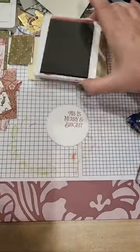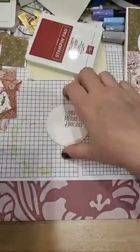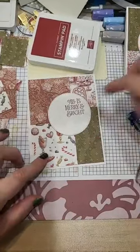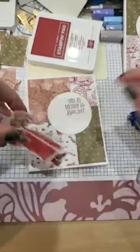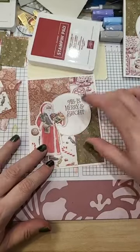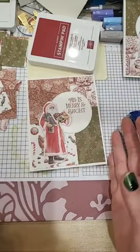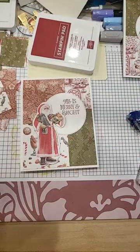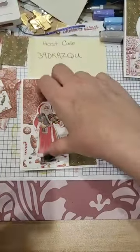All is merry and bright, because what I think I'm going to do on this one, because the green is over here, I didn't want to put a green Santa there. I will put my red Santa over here, right? Yeah, that looks better. And so I just got him out of paper. And your card's almost done, right? Card is almost done. So it looks fancier than it is.